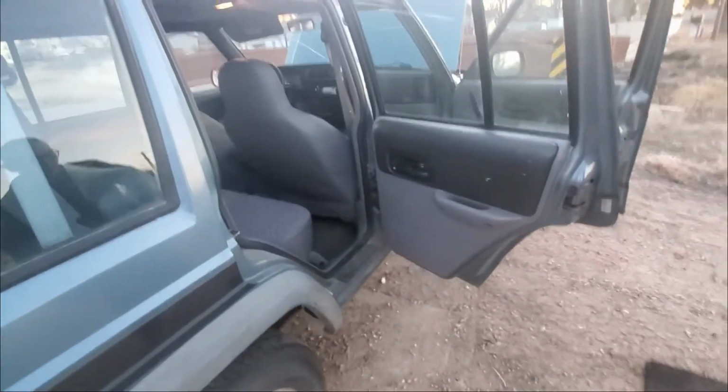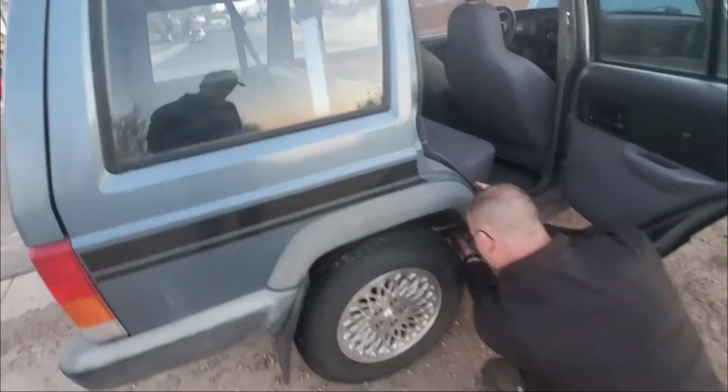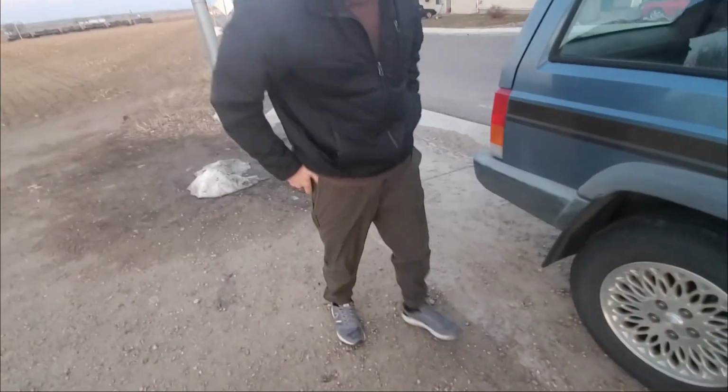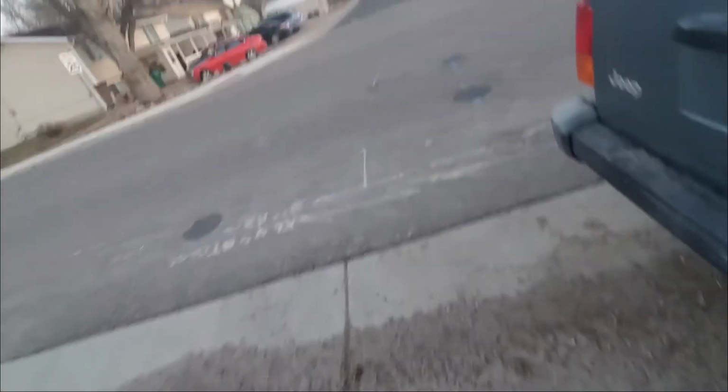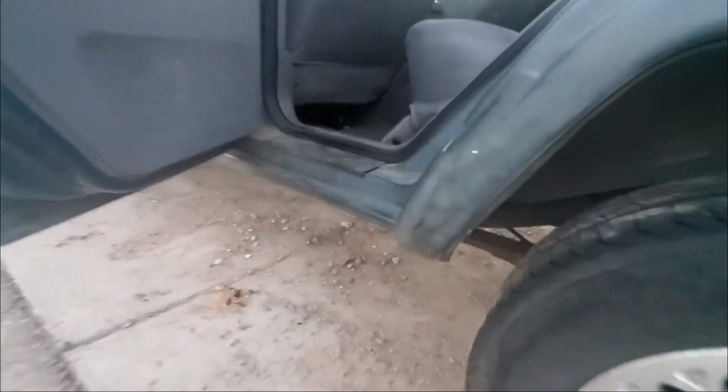Nothing in that rocker panel rusting. That's great. If you check back up here, the frame. Jeeps are notorious for rusting near the frame in front of the rear axle there. That's not rusted. No rust on that rocker panel. Just a little dent in the door. Yeah, just from kissing a rock or something.